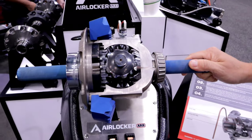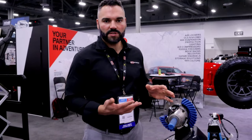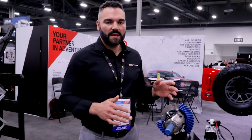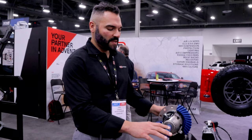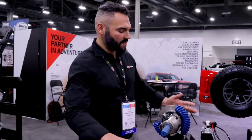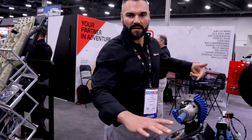We will also have air lockers available for the Bronco soon. As you can see, they're actuated by air. In an off-road situation, it's a common misconception that your four-wheel drive vehicle will distribute power equally to all four wheels. That's not the case. It's going to take the path of least resistance. So these blue handles are here to represent your axles. Let's say that your right tire is on the ground and this one's in the air. Your vehicle is going to send all the power to this wheel that's in the air, and you're just going to spin. You're not going to go anywhere.